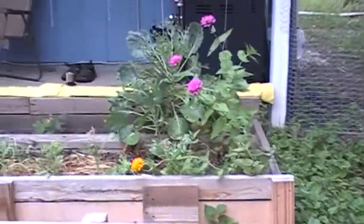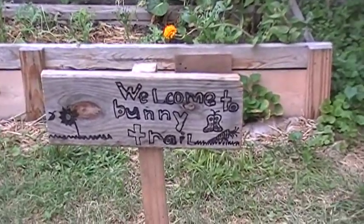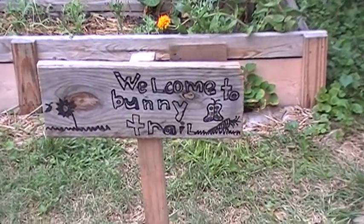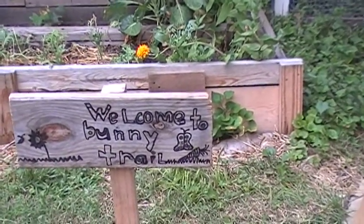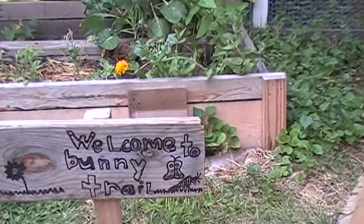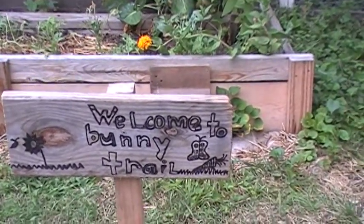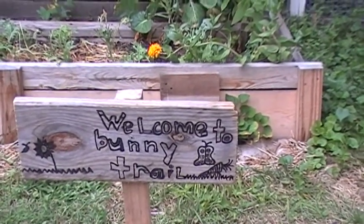Sorry, it's still got a lot of construction going on, but our 8-year-old granddaughter designed this sign. It says "Welcome to Bunny Trail," and then I just burned it in with one of those woodworking tools. So we figured it would be in our family. But we have another sign that's been in our family for many, many years, and we're hoping that this one stays in our family too. So anyway, she's 8, and her name is Lily, and she designed that. Thank you, Miss Lily, for taking your time out of your busy weekend to design our Welcome to Bunny Trail sign.